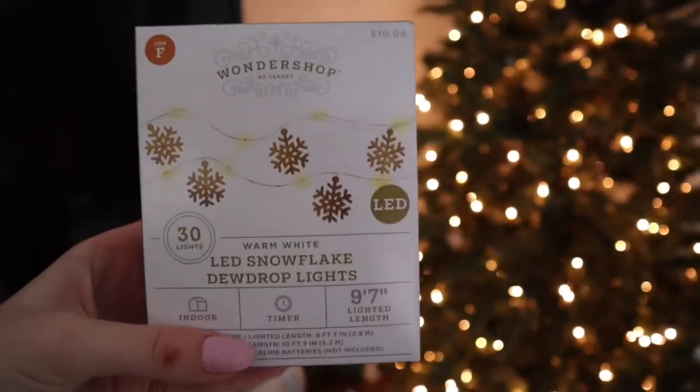But these are the little lights we got. We're going to do a cool swap. They're super cute. I think we're out of focus. First world problems.